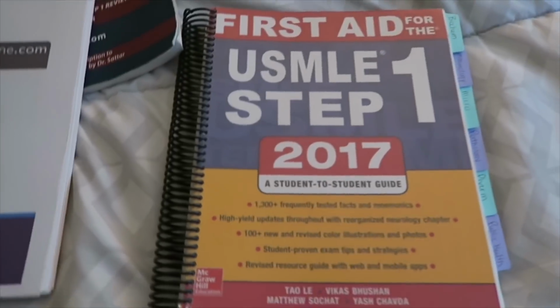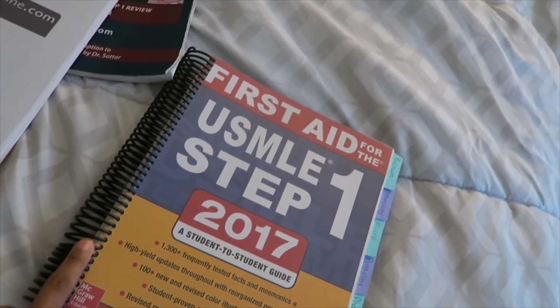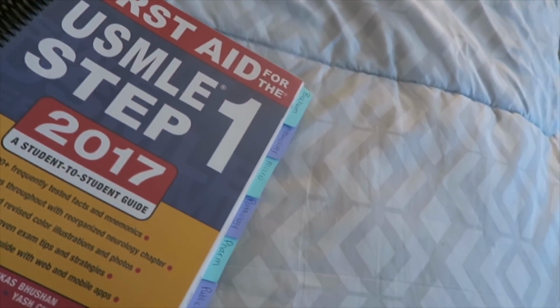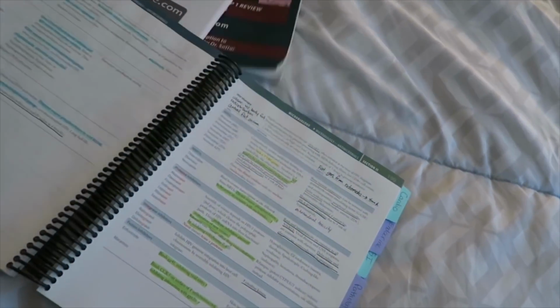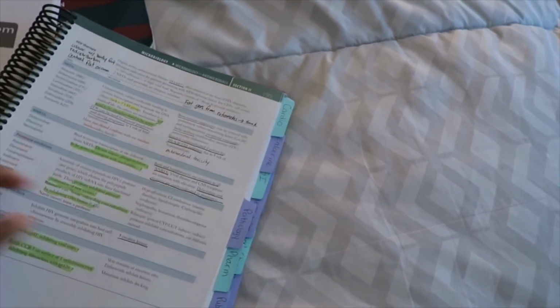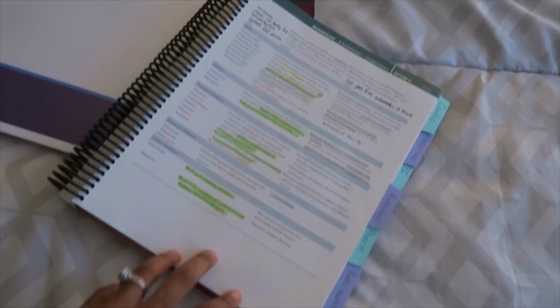questions. And I got First Aid spiral bound, and put tabs on it in the beginning of the year, which I suggest. It's just easier to use that way. You can flip it around and then go through the tabs instead of having to go through the beginning and looking at the table of contents.